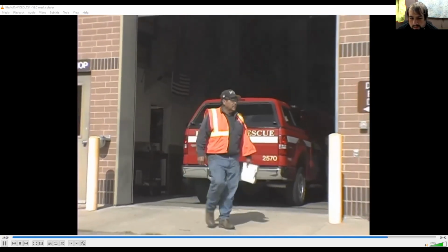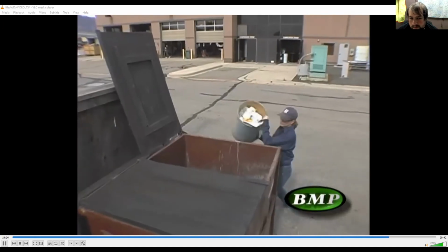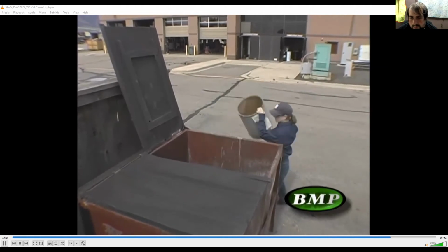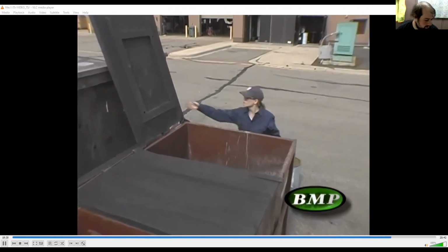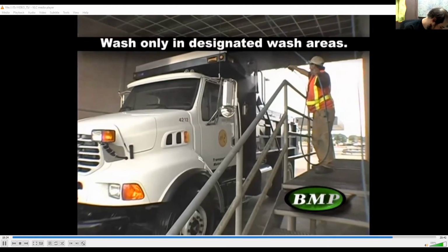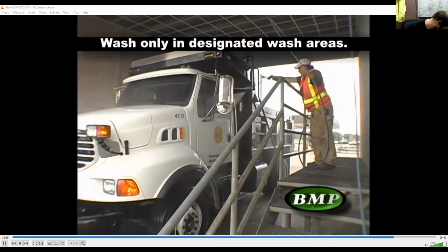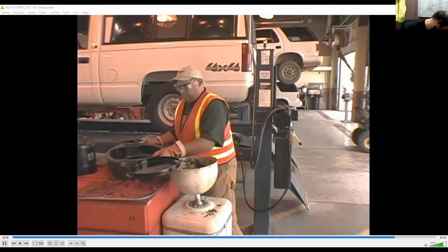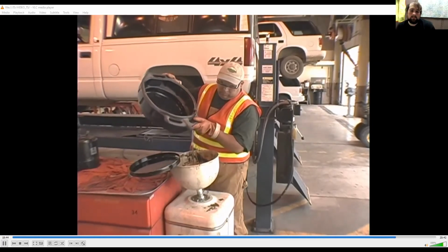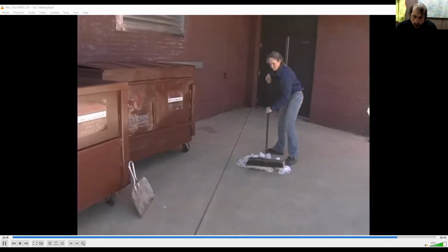Municipal employees have a unique opportunity to protect the quality of stormwater runoff. At the same time, each employee has a personal responsibility to comply with the legal requirements placed on their municipality. Remember, wash vehicles and equipment only in the designated wash areas. If you work in a shop or maintenance facility, implement the appropriate BMPs every day. Keep your outdoor work areas clean and orderly.